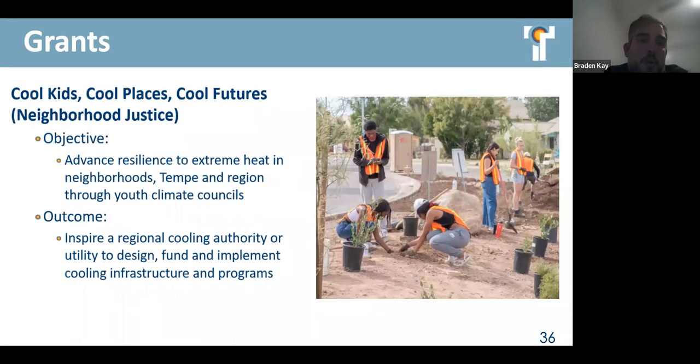And then with Cool Kids, Cool Places, Cool Futures, this is also called Neighborhood Justice in the schools. We are piloting this program at McClintock High School. It's helping high schools advocate for resilience to extreme heat at the neighborhood, city, and region level. The idea is eventually to inspire a regional cooling authority where we can figure out as a region how we pay for cool corridors, cool schools, resilient centers at the regional level.